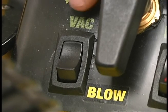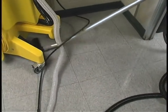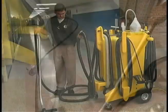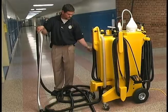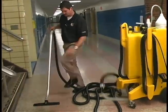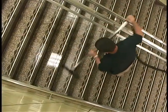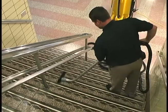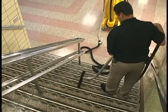Turn on the vac motor. Clean the area directly around the Kaivac machine. Having done that, you can now unroute the necessary length of vac hose, resting it in a neat bundle without laying it in the soiled water. Vacuum each step completely, starting from the bottom up using the plunge and swipe method. On your way back down the steps, touch up any remaining water spots.